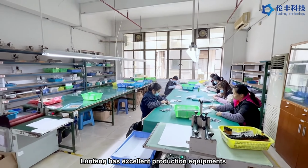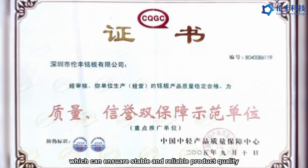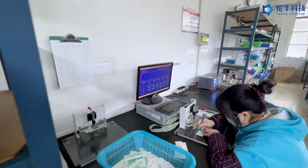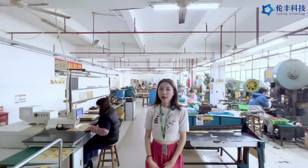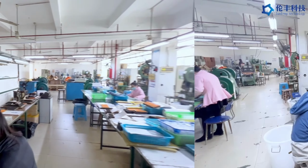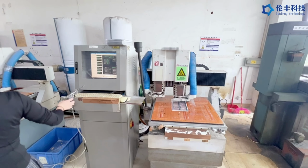Lunfeng has excellent production equipment and complete quality management system ISO 9001, which can ensure stable and reliable products quality. She is testing the products right now. This is their punching workshop. This is the CNC cutting.